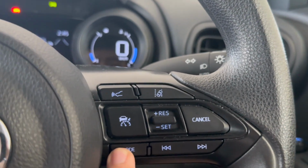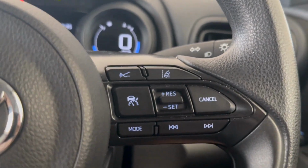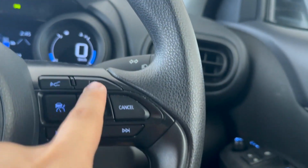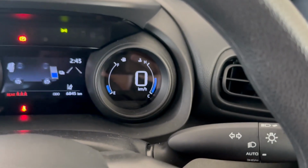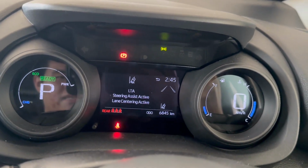This mode, I think, is to adjust... Okay, I basically just found out what it is for. Mode is to adjust the infotainment itself, and you've got your lane keeping assist and lane warning assist. It's right there, you guys can see. So yeah, steering assist and lane keeping assist, sorry.